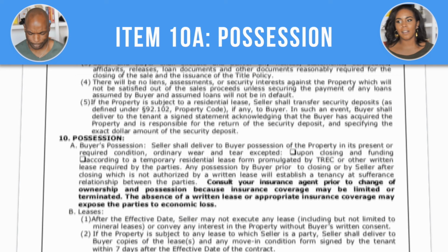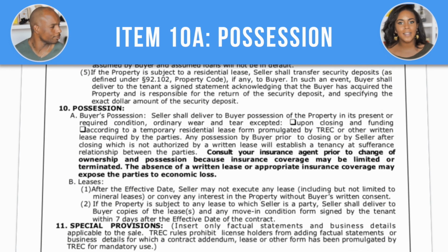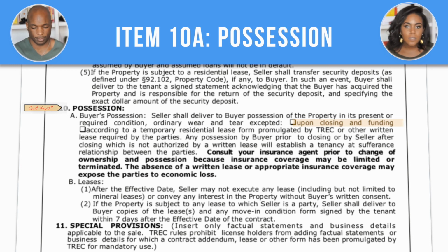Possession. This is the part that all buyers are concerned with: when do I get the keys? So possession describes when and how the buyer is going to take possession, which, if you didn't know, there are several ways this can happen. There can be at closing and funding, which means once the lender, or if it's a cash deal, the money is transferred to the title company and the title company transfers it to the seller, that means it's funded, and then the buyer can come get the keys from title.